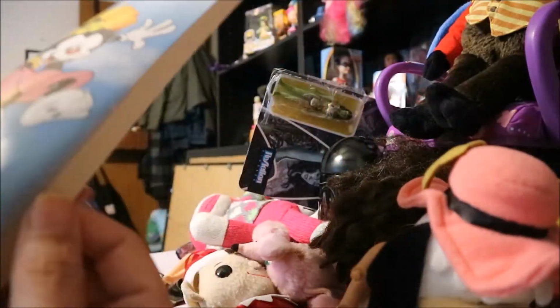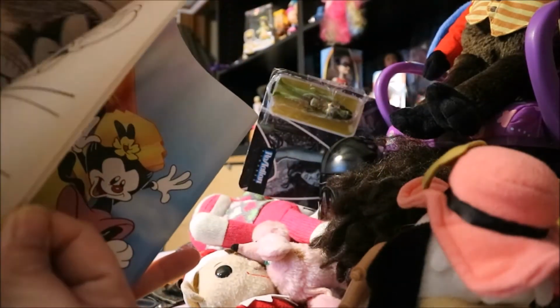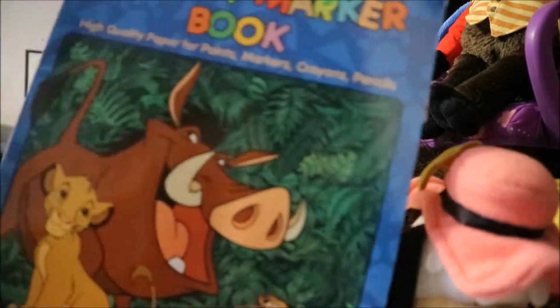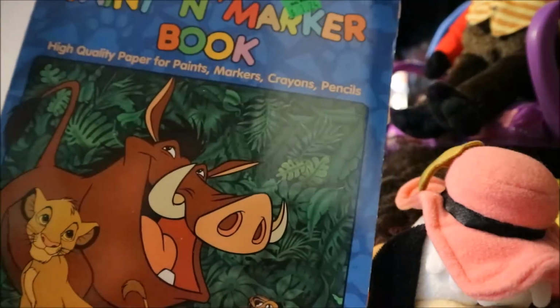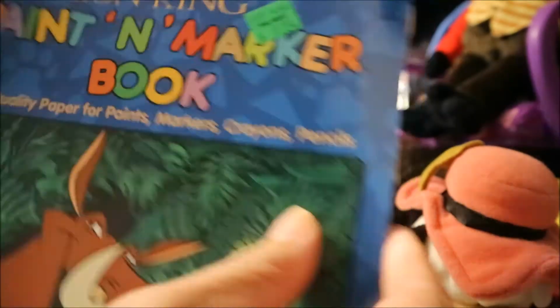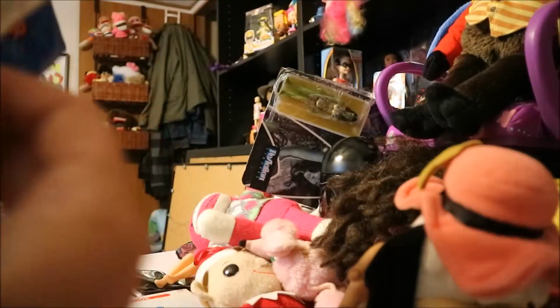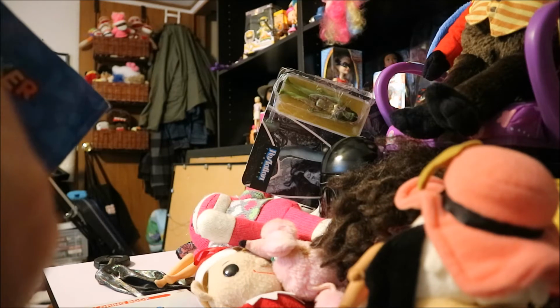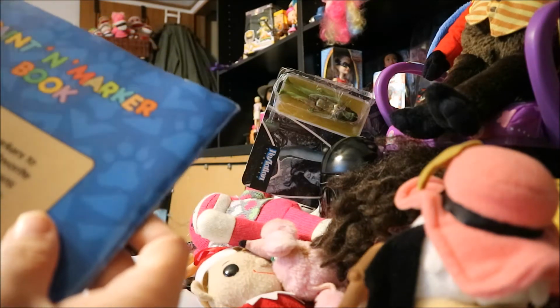Then I got an Animaniacs coloring book. I don't think it's ever been colored in. Yay. I like it. Then I got a Lion King paint and marker book. And it was only $1.24 when this was bought. Ha ha. Good luck finding $1.24. You're definitely not going to find a Disney coloring book for $1.24 at Walmart anymore.